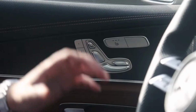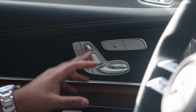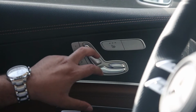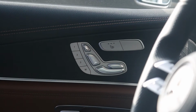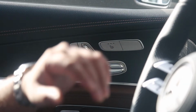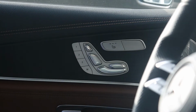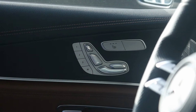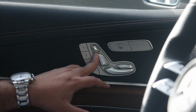I can't help it. Your seat adjustments are on the door in all Mercedeses, and one of the biggest advantages of that is you can just look at the buttons and make the changes that you want instead of sliding your hand down into the gaps below your seat. I think this is a better way to do it, especially when you wear big or chunky watches, because the gaps down on the side of the seat can get a bit too small and you can scratch or damage your watches, which you do not want. So what you can do is actually adjust everything from here.